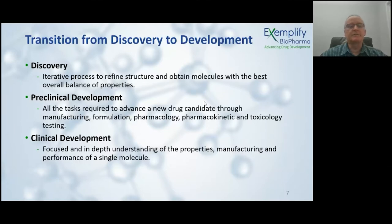And then in terms of clinical development, which is obviously later stage, the CMC especially and the clinical program are very focused. You have one molecule, you're trying to understand at a very low level, whichever way you want to describe it, the properties of that molecule, how to make that molecule the most economically viable, safest, and so forth. But everything is focused on one single molecule.